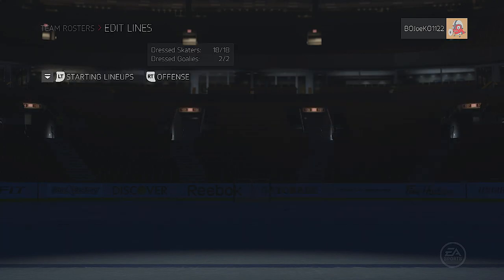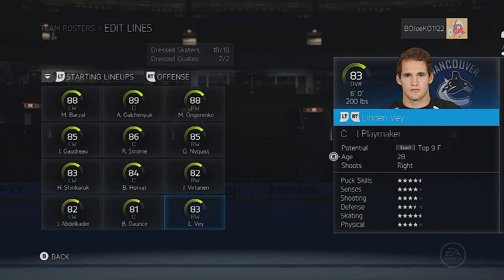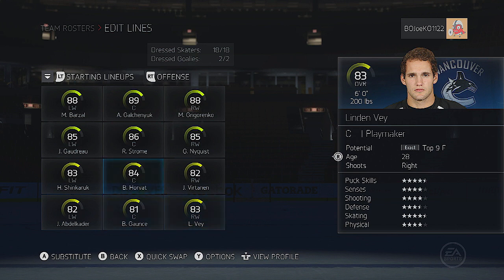Let's edit our lines up. I want to take a look at Fowler's plus minus. If he's a plus player, I'll leave him in. But let's see. What's his total so far this year? He has 1 goal, 8 assists. He's a +1. So he has 9 points on the fourth line. I'll let him go, for right now. But something needs to happen with the second line so that they can stop taking so many freaking penalties. It's unreal. What can we do?